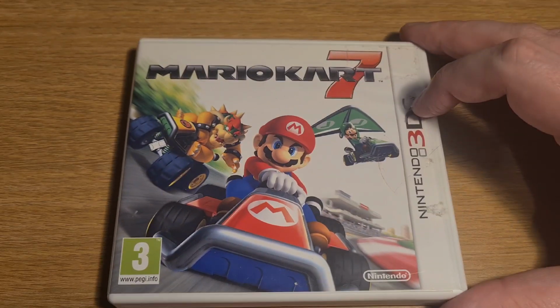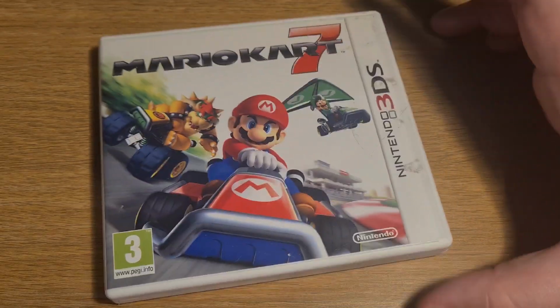This was a repurchase. I had this when it initially came out and had to sell it at one point or another. But picked it up. Can't go without that in the collection.